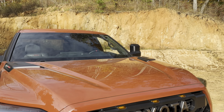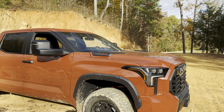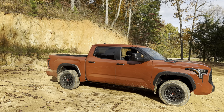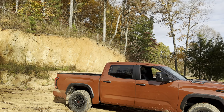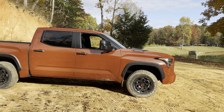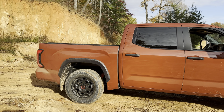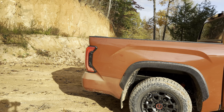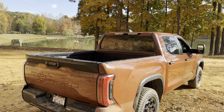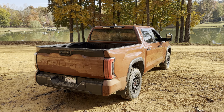As we walk around this Terra TRD Pro, I've been waiting to see it in person, and it's more of an orangish, burnt red terracotta brown. It really is just a natural looking vehicle, and it looks great against the dirt walls here, against this beautiful autumn background. Look at that, TRD Pro, technical camo on the fenders. How does the contrast look, the black with the Terra? This is wild. When I saw it in pictures, it doesn't look anything like you see in pictures. It actually is a lot better, I think.